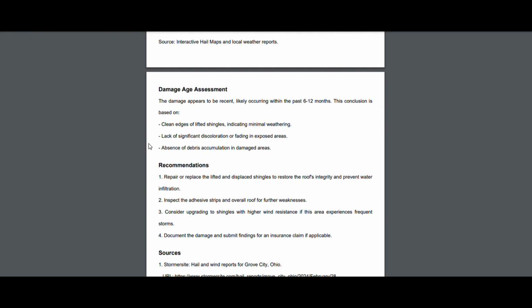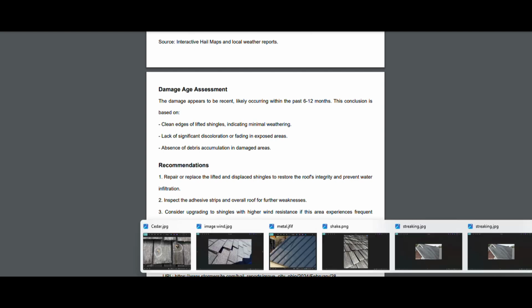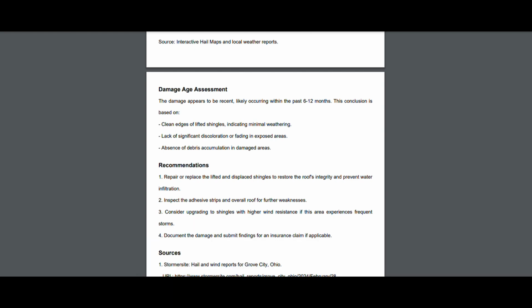And every roof that has significant wind damage, such as we're looking at here, needs to be fixed and replaced properly. And we're going to give you the evidence you need to get that done.